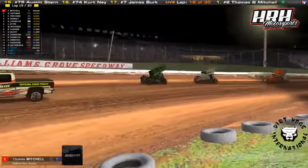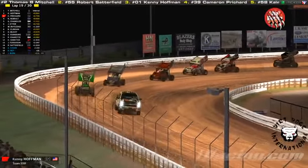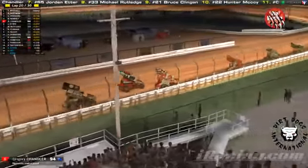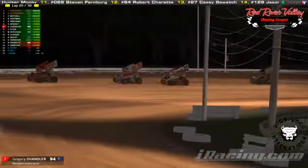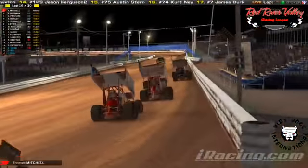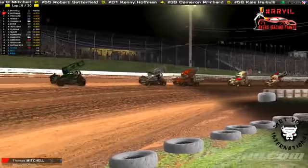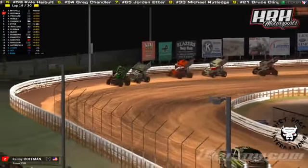We got Thomas Mitchell right behind the pace truck in the 0-2 with the one car of Kenny Hoffman right behind him. So it looks like Mitchell, Hoffman, Pritchard, then Haybill, and Chandler rounding out your top five here as we are currently under caution. We are two-thirds of the way done with this race here. 10 laps left to run. Thomas Mitchell going to look to hang these guys off. Kenny Hoffman in this one car sitting in the second spot with Pritchard right behind him in the 18. Clearly not the 39 like I said earlier.